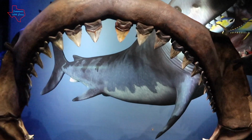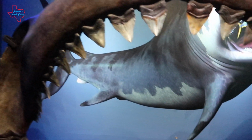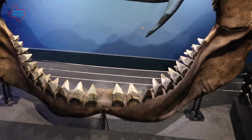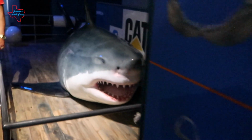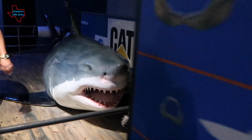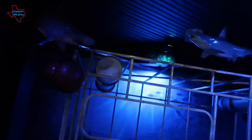Then the big Megalodon. No, I'm good. Here's a shark here. We go into a shark's cage, or a cage that, you know, you can pet the sharks. No, thank you, I'm good. Okay, I'll do it.